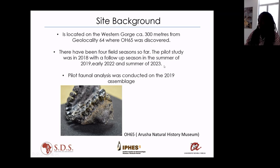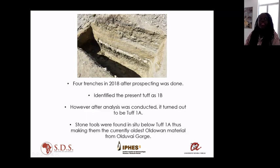Okay, fun stuff. This is the trench that was done, the test pit, right? And I want to draw your attention to this right here. It is a tuff, right? So when Maria et al. were excavating, they found stone tools and bones eroding from under here. And they were under the impression that this tuff they were seeing right here is tuff 1B. Which is cool because tuff 1B is known to be 1.8 million years old.